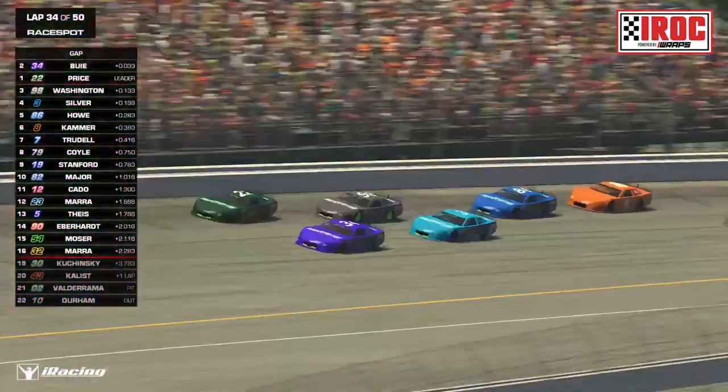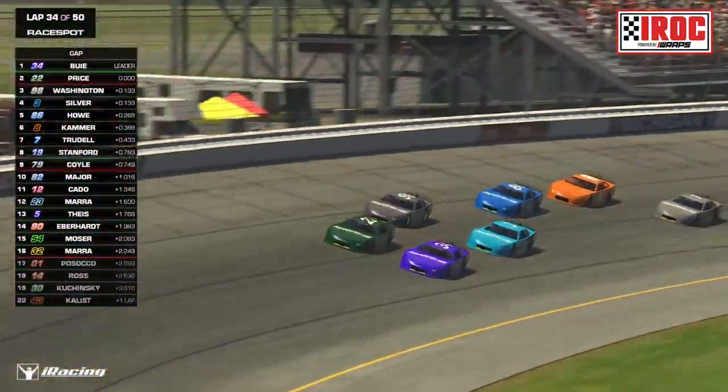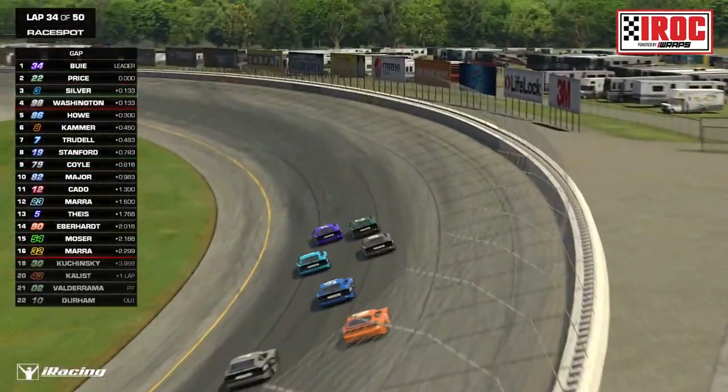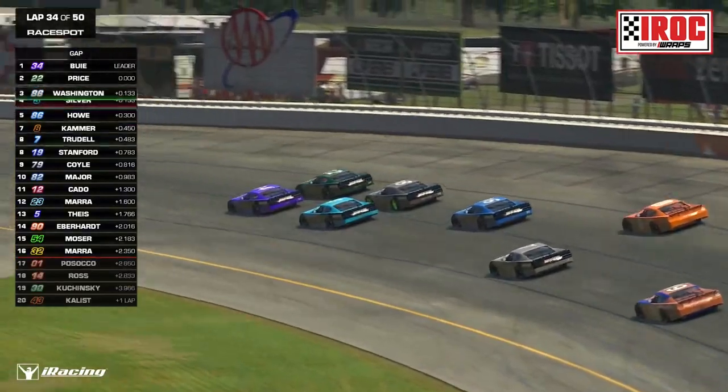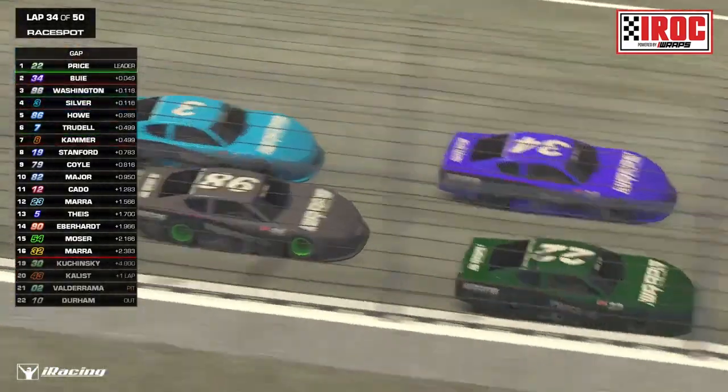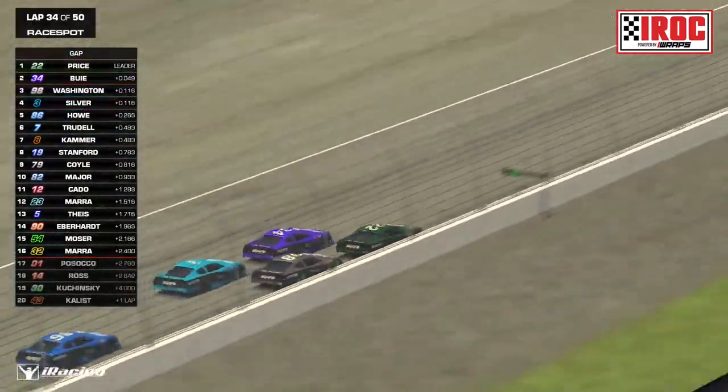Really doesn't fight this. Price is almost letting Bowie go, but got to remember, as these tires rubber in and as they get more worn down, it becomes harder and harder to pass there. And as Price really just squeezes in on Bowie's door, that's when he starts to pull ahead just a little bit more in that 22 machine.